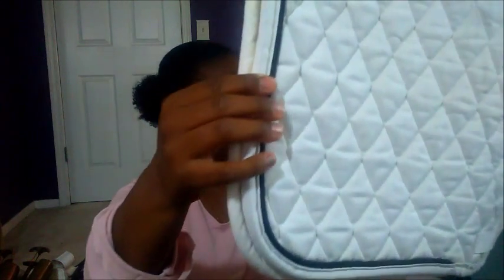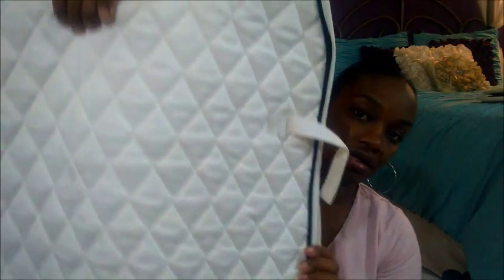But the first one I got is this white one with black piping. I'm really upset about what happened to it. It was filthy. Filthy. It had rust stains on the part that would actually be seen. But yeah, me and my dad, we worked at getting that all out. So as you can see, it's pretty white, except for like dye from the saddle and from the girth, the billet straps and stuff.